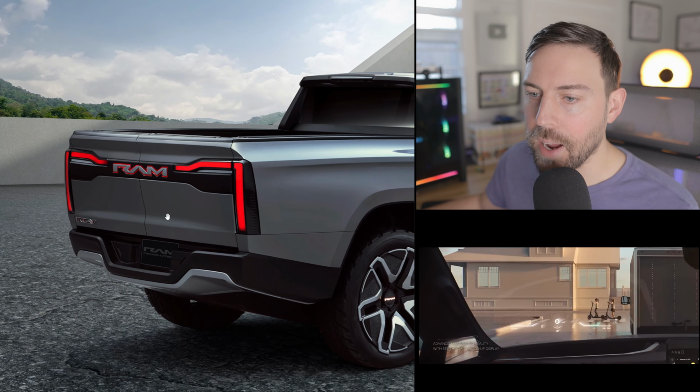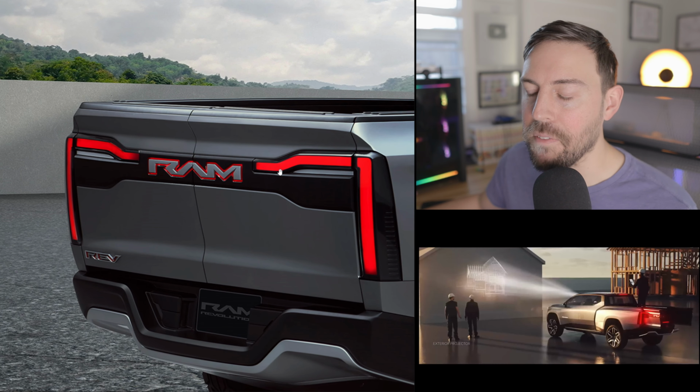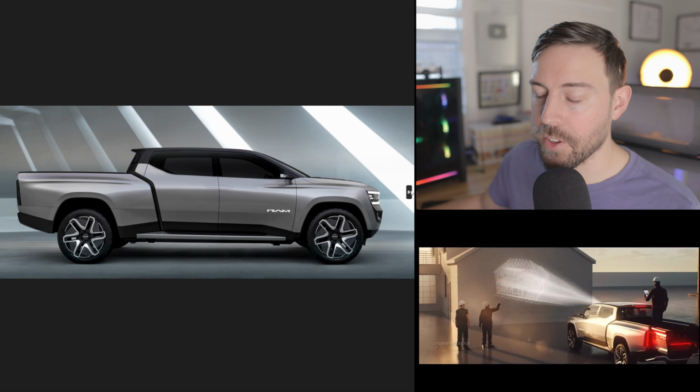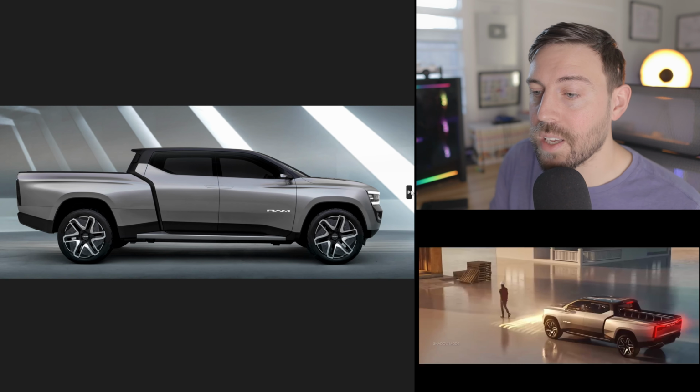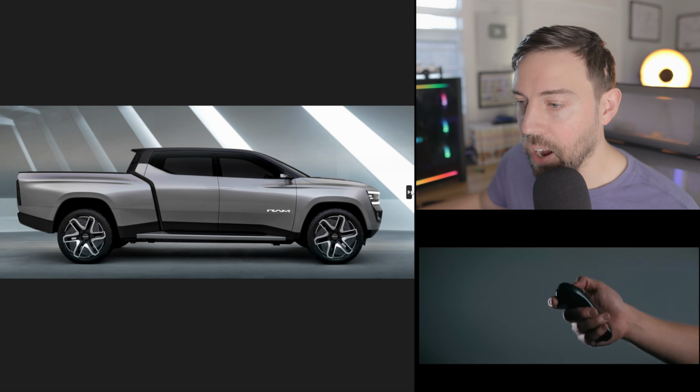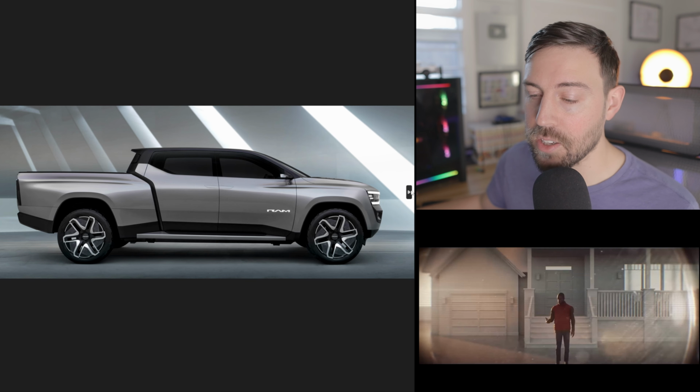Our first look at the back, this tailgate does split in half. It folds down, it extends as well. Here's a side profile of the truck. If it comes to the market looking this sleek, it is going to be very highly sought after. I think it's the best looking truck out there.